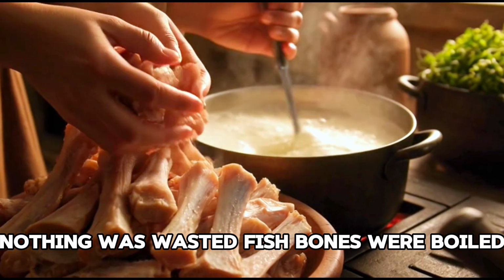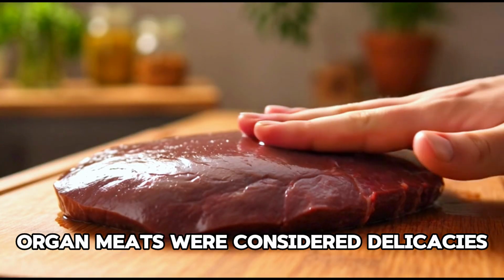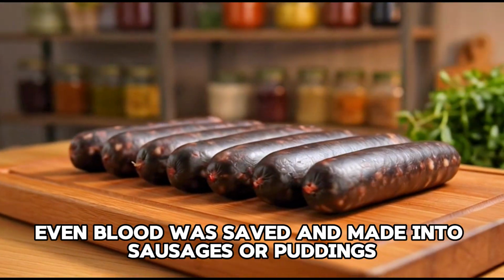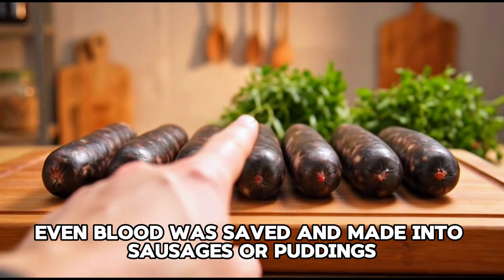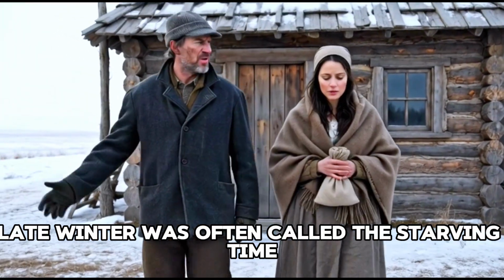Nothing was wasted. Fish bones were boiled to extract every bit of marrow and nutrients. Organ meats were considered delicacies because they were packed with vitamins. Even blood was saved and made into sausages or puddings. Despite all this preparation, late winter was often called the starving time.